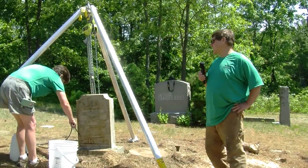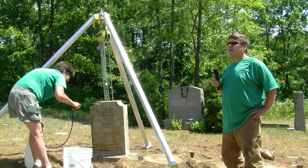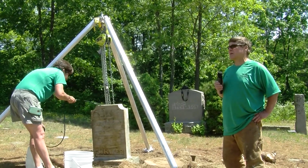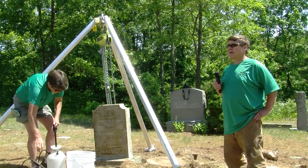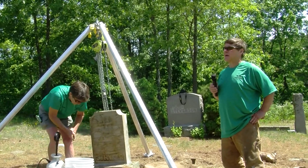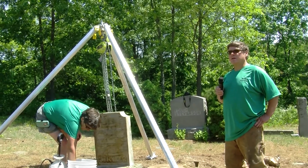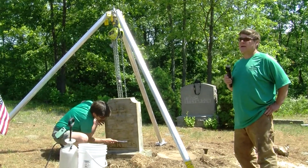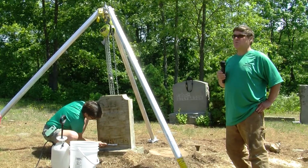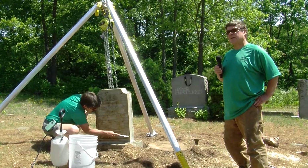The question is, how long does it take per stone to do? It really depends on, obviously, the size of the stone and the amount of growth that's on the stone itself. For the average size stone, generally speaking, I would say about a half hour per stone. We will then come back after it's dried, take a look at them again and see if they need any further work.